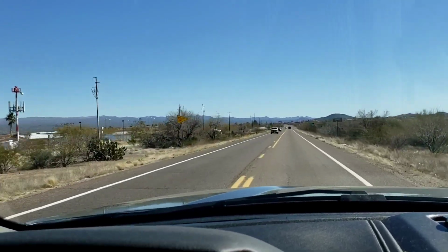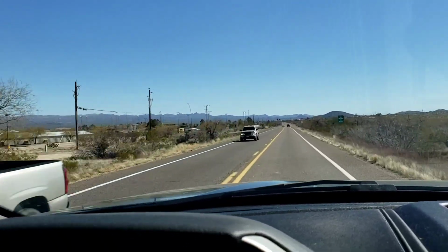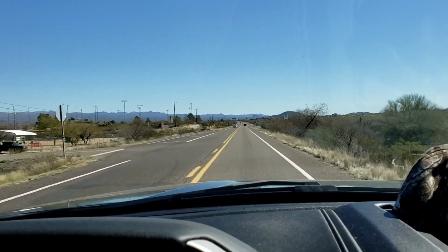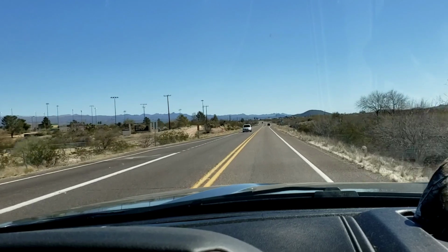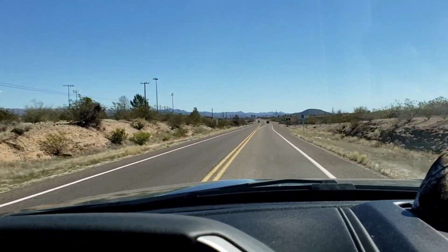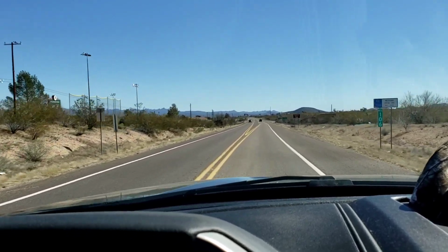Wickenburg's kind of a distant suburb, I guess, of the Phoenix area, and it's kind of an upscale area. There's a lot of horse properties and a lot of wealthy type horse people that live here. I've never really spent any time here. We drive through here quite a bit.